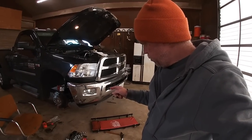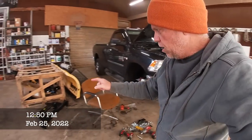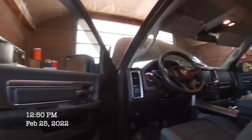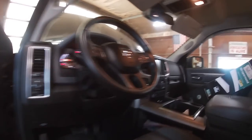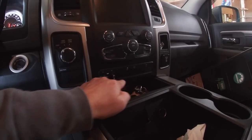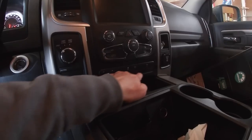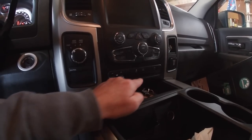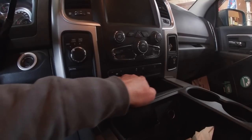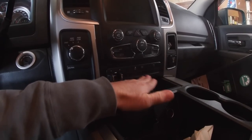I am trying to get the frame for this snow plow mounted on this truck. I've been doing a little bit of research in the evening concerning auxiliary switches. I think I said this, but maybe I didn't. I do not have auxiliary switches in this truck. Okay, all of these are blank here. But I can get the panel to go in here with the auxiliary switches. That part is not an issue.